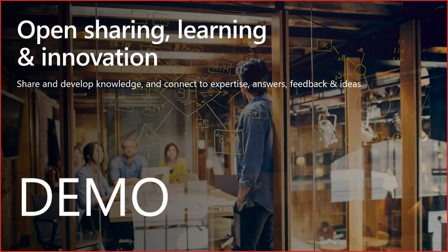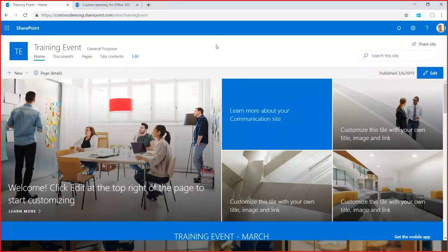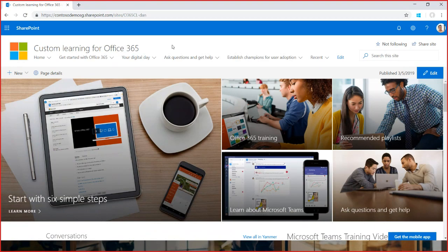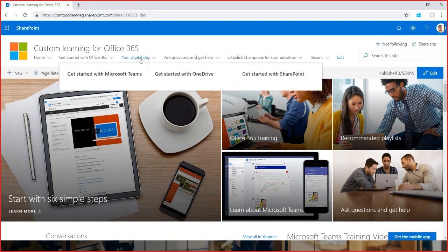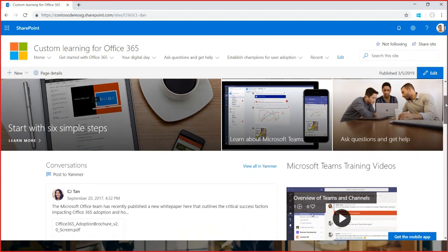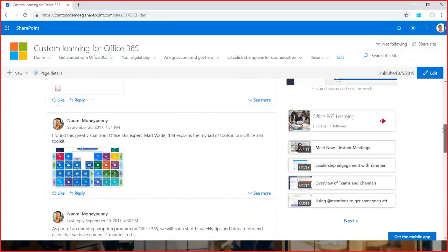Let's take a look at one example of how you can use these technologies to drive open sharing, learning, and communication. A few minutes ago, we started creating a SharePoint site for training. Let's see what that site might look like a little bit later. This site has been developed a little bit more, and this is a training site specifically for Office 365. This allows users to come and learn how to use the technology with rich content surfaced through navigation, through beautiful, rich images. And as I scroll down the page, it's not just about web types of content, but also video. Here on the right, we see a Stream web part with a featured video, and we see a channel of all of our learning videos.